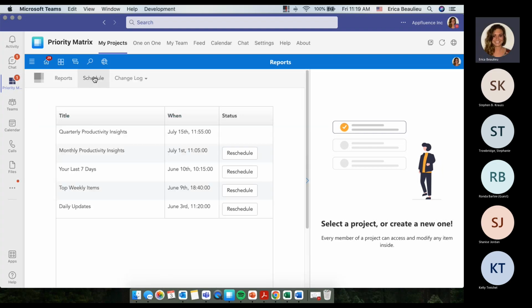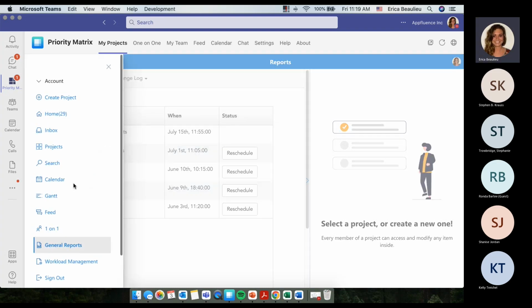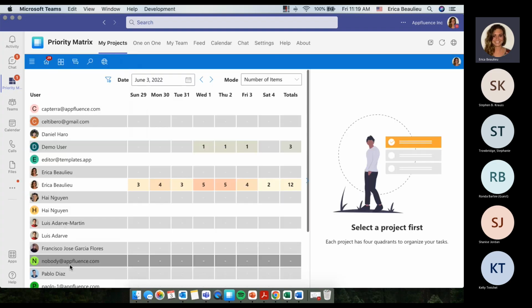At any point, you can change the schedule as to when you receive these reports as well. And this is controlling when you receive the email sent to you. Cool. So hopefully that makes sense. I'm going to transition into looking at the workload management view. Again, not technically a report. I call it a workload management report, but everybody sees this in a different light.